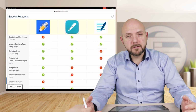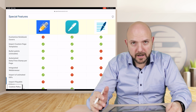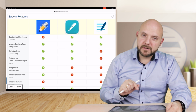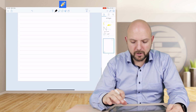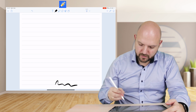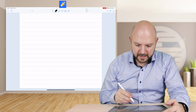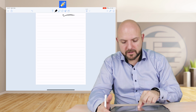So now we come into the special features section. Is it possible to customize notebook covers? And it is not possible in Notability. A major difference between these three apps, that in Notability you have vertical scrolling. So in Notability you have endless pages, and as soon as you write on the bottom of the page, you will add a new page. There are people out there, they really prefer this vertical scrolling.